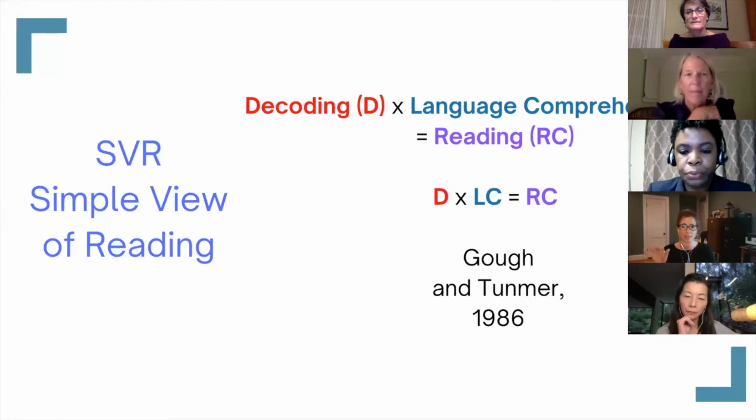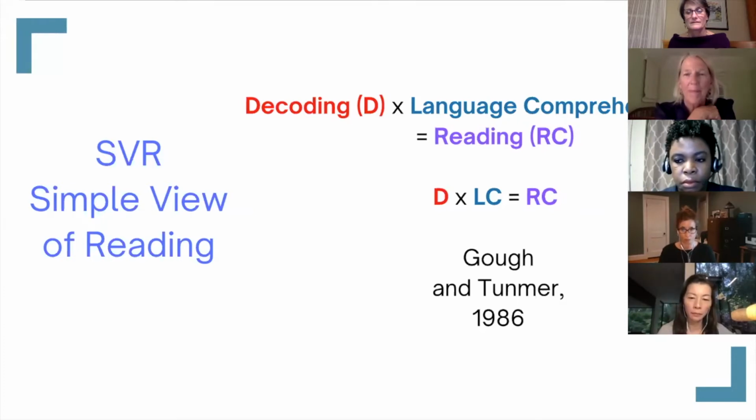It's not the sum, it's actually the product, so there's a little multiplication here. One is your ability to decode words. So you see a word like R-E-A-D-I-N-G, and you know that that string of letters represents the word reading. The other part of the equation is your language comprehension, your ability to understand spoken language, when someone's talking to you or reading text out loud to you. For example, when someone says to you, she's reading the book, you know what the verb means in that sentence, you know what she's doing.